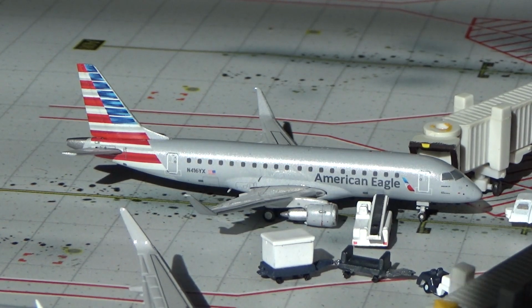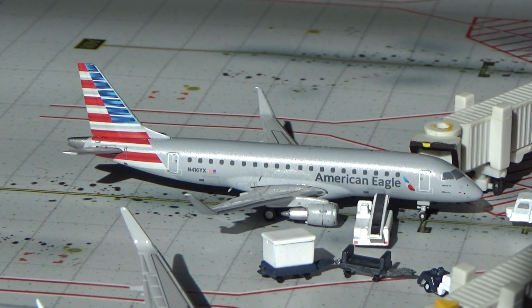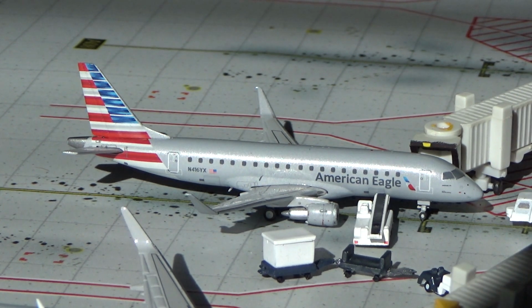And as you can tell, we have a little substitution here on the American Eagle Embraer ERJ-175 for Philadelphia, which is obviously still going, but American has decided to tack on LaGuardia as well to compete with Delta, which is a daily flight in the E175.